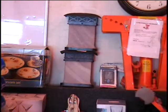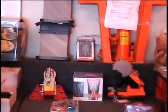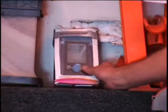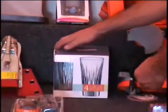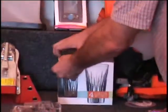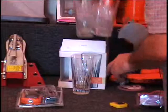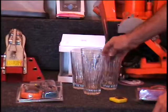That's $100 worth. I've got a case for a Microsoft Zune. This is by Belkin, and it retails for $15. Below that, I've got some water glasses, and these are in a cut crystal design, and you're going to get all three for one money. Call and give me a bid on that item.